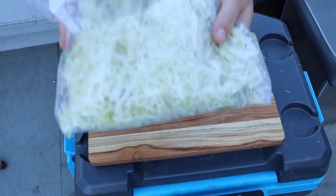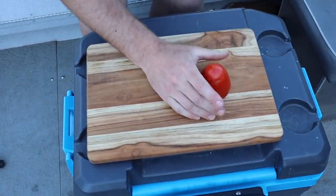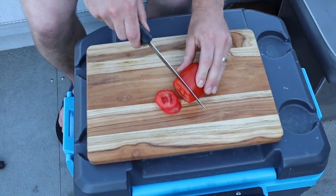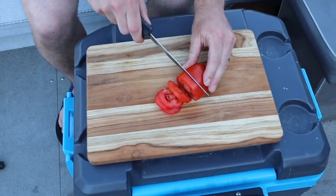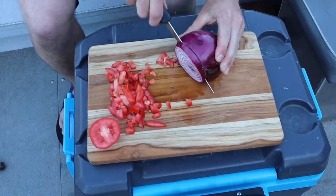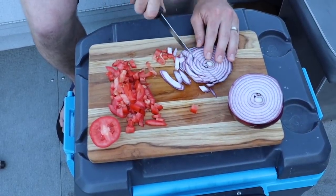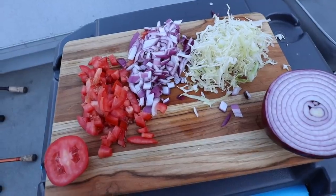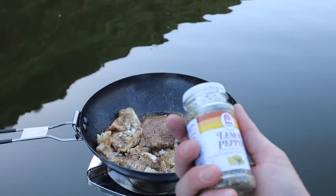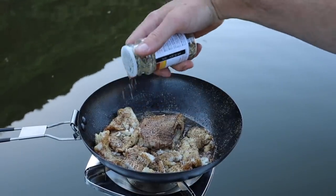To go in the tacos, we've got some shredded cabbage. I'm also going to slice up a tomato and a red onion. There we go, and those will be our ingredients that'll go with that fish in those tacos. All right, and just as a finish, I'm gonna put a little bit of lemon pepper over the top. Just to add a little zest.